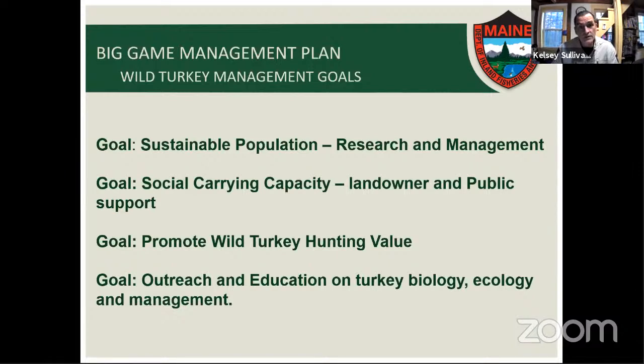Number one, sustainable population through research and management. Second goal, to address social carrying capacity. As folks see around the state, there are lots of turkeys in different parts of the year and different parts of the state. But turkeys need acceptance from society to be at the levels that we have now, or to be at the levels that are acceptable. And that's really dictated by us, by people, and the majority.